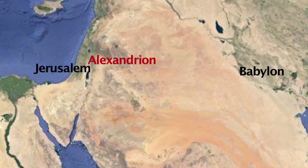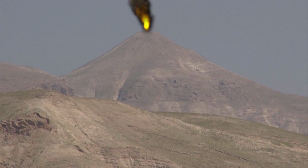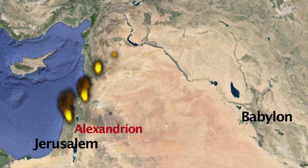Alexandrium served as a communications link between the two major Jewish religious centers, Jerusalem and Babylon, during the Second Temple period. In order to celebrate the beginning of the new Hebrew month, the priests on the Mount of Olives would watch for the new moon coming out. When they saw the sliver of the moon, which would occur on one of 2 days, they would light a fire on the Mount of Olives, which could be seen here at Alexandrium.